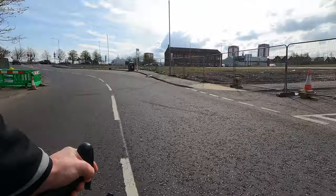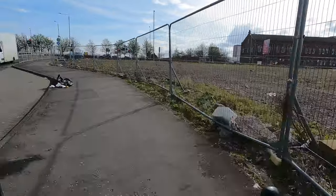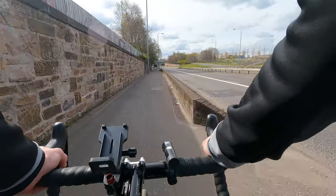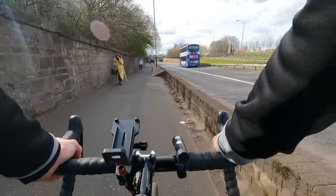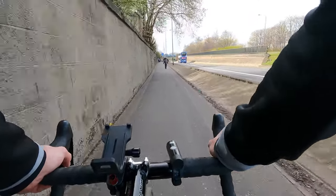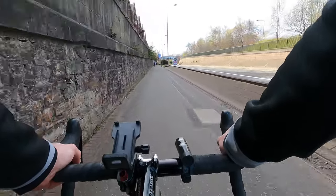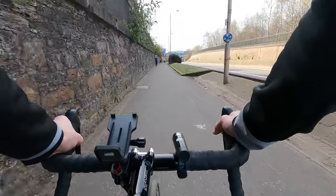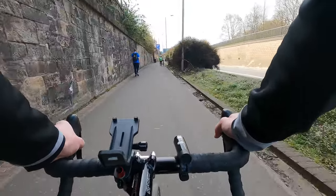I'm going on the pavement here to cross at the lights because I don't want to go in that road. Path next to a very noisy road. Nobody wants that. I think the solution here is just to slow the road down. Put it to one lane, 20 mile an hour. We're not getting anywhere fast.